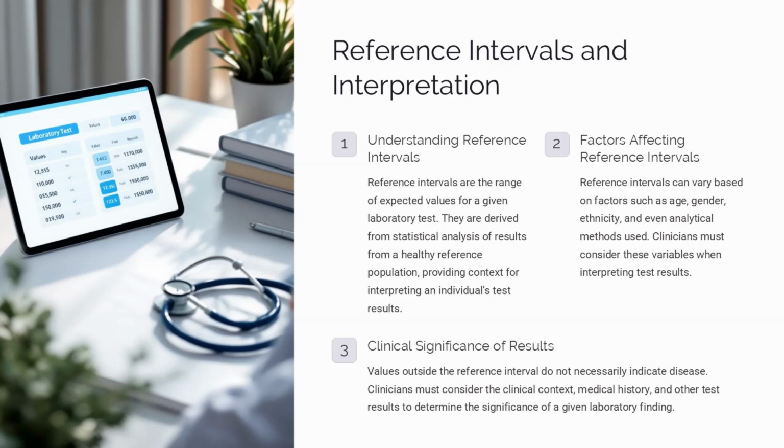Based on analysis of a healthy population, these reference ranges can vary based on factors like age, gender, ethnicity, and the analytical methods used. It's important to consider these variables when interpreting an individual's test results. Just because a result falls outside the reference interval doesn't necessarily mean there is a problem. The clinical context and medical history must also be taken into account. The key is to use the reference intervals as a starting point, but not to interpret them in isolation from the full picture of the patient's health.